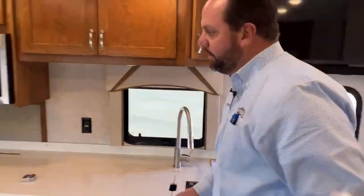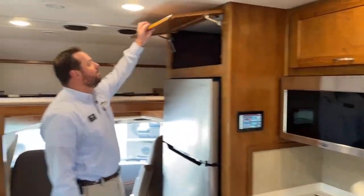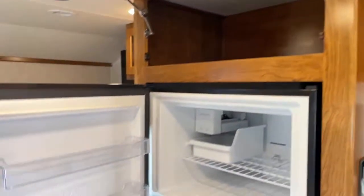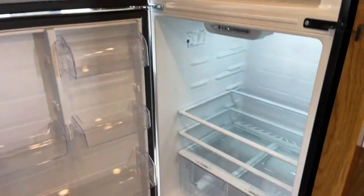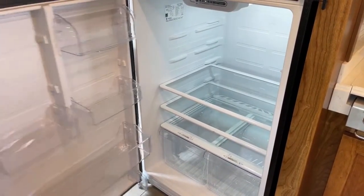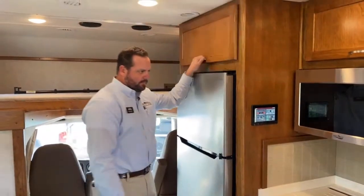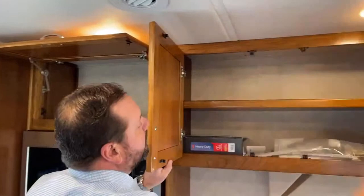We'll go over the kitchen area here. So starting up front, we've got some good storage overhead. Got an ice maker, freezer, refrigerator, huge, lots of space. And this is all electric, a residential refrigerator. Close this up, latch this in place, keeps it nice and tight when I'm traveling. We've got storage over the microwave. Of course, more storage here.